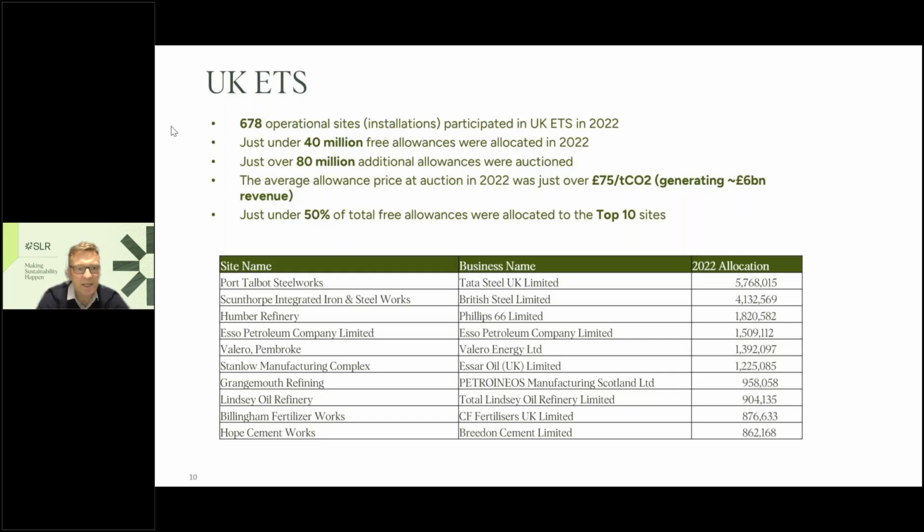So looking at the UK ETS in isolation. I've taken this data here from 2022. It's a little bit out of date, but all the data was confirmed from 2022. So there are just under 700 operational sites participating in the scheme in 2022. The UK government then allocated just under 40 million free allowance allocation. So sites receive a free allowance allocation based on certain requirements, things such as carbon leakage come into play. But 40 million were distributed for free.